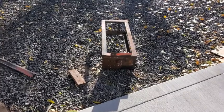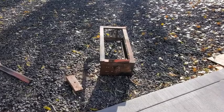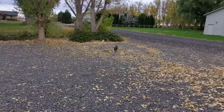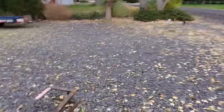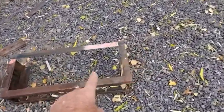Oh, I'm glad I thought of something. Okay, I gotta drill some holes in that before I put her together. Oh yeah, I do. There he goes, off to the woods. Well, this is ready to start marking and putting together.